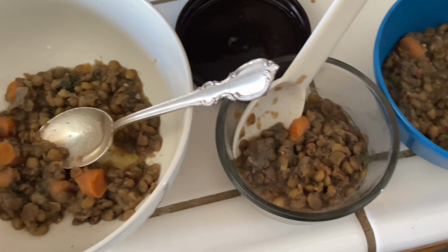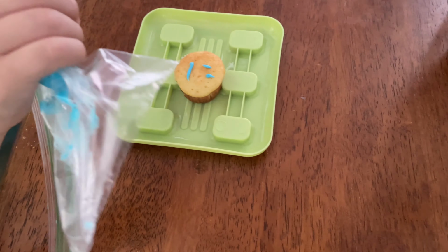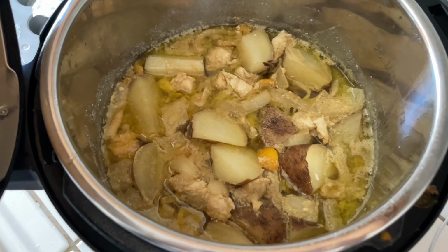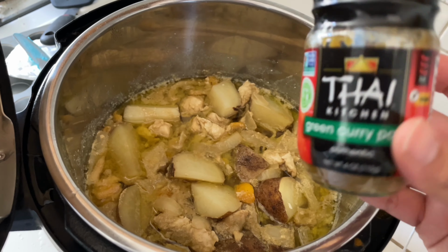Callahan is taking a nap right now. Icing in the bag. Yeah! Oh wow, you made a face, Declan. Good job. I made a hat. Okay, we have sprinkles. Let me help you, bud. Oh my goodness, this smells so good. I'm gonna put the rest of this in there.